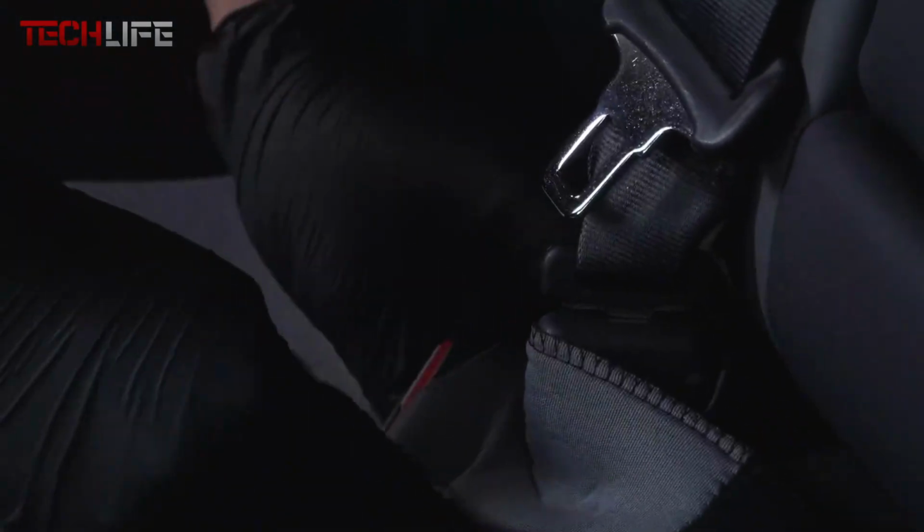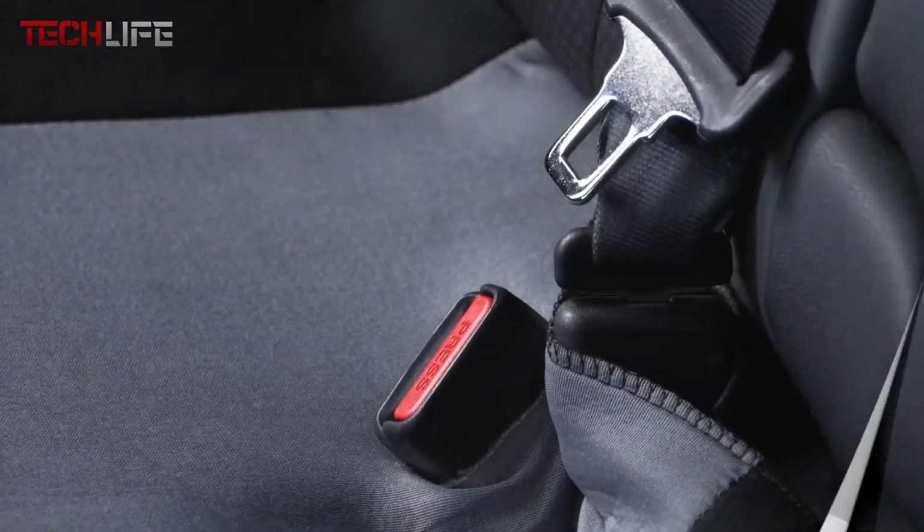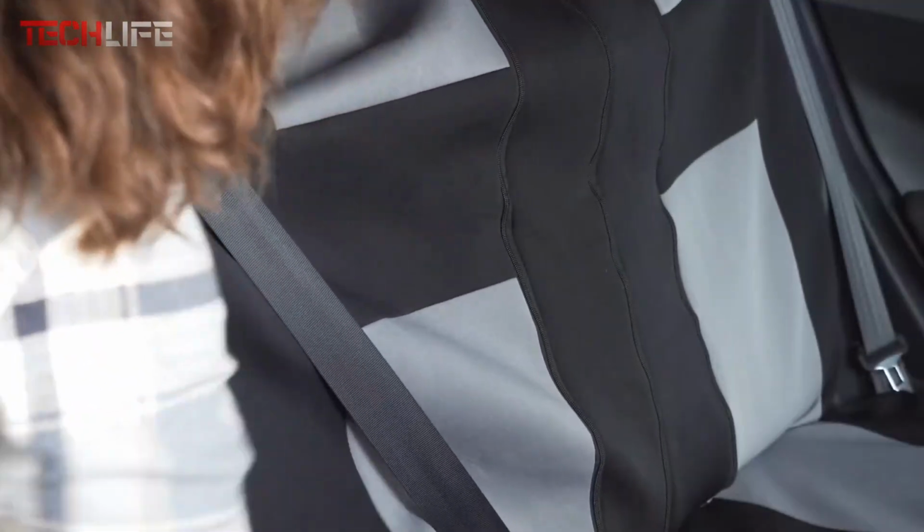In terms of comfort, they're made with breathable materials, which makes them comfortable all year round. Unlike leather covers that get too hot in summer or too cold in winter, these polyester covers stay cool and cozy even on longer drives.